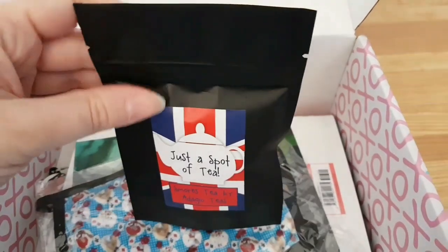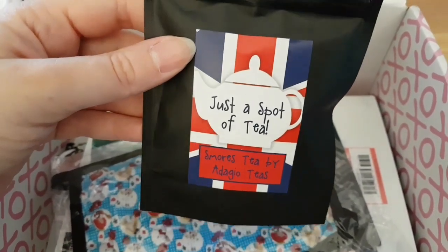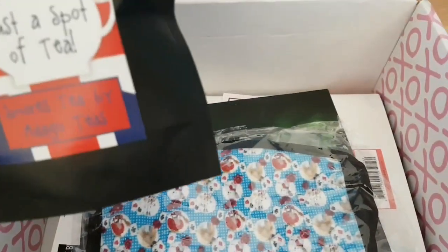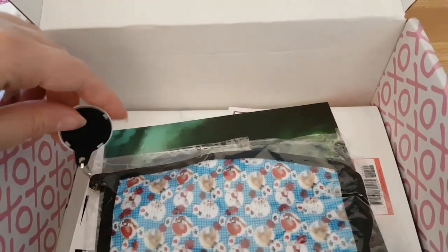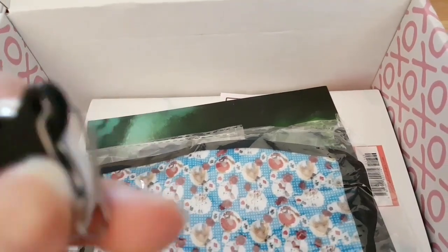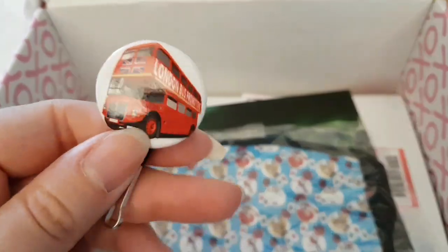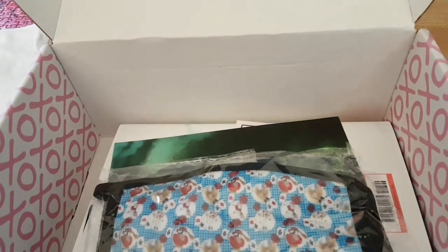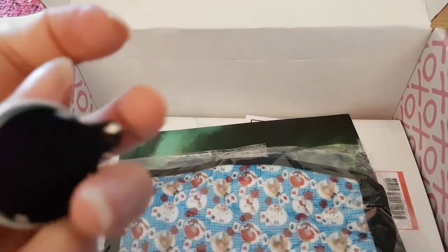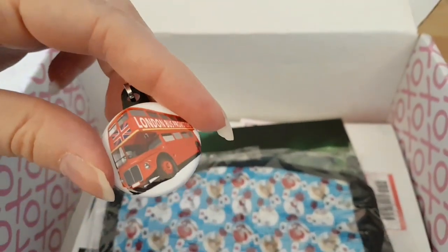Oh, do you get more? Just a spot of tea. S'mores tea? Oh, I really hope that's good. There's no directions, so hopefully there's a card in here that tells you about the directions. So we got tea. What is that? London bus. There we go. So it looks like it is a keychain. That's so different. Oh, it spins. We're good. That's different.